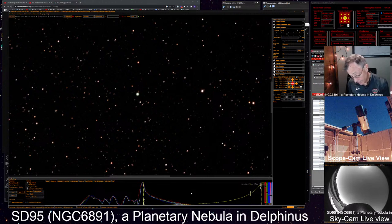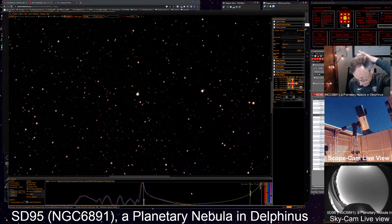Okay, then it tells you how to find it. It looks bloated at higher powers. He couldn't resolve the inner shell into an ellipse. Wonder how much time we would need to do that.